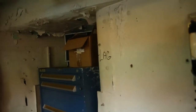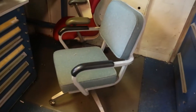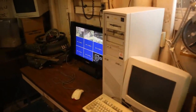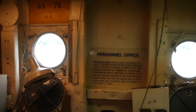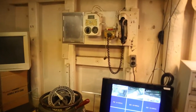Stanley Vidmar cabinets. The warehouse I used to work in had those same cabinets. The exact same cabinets, except ours did not lock. Probably handy to have locking cabinets on a ship. Old Steelcase chair, I believe. No, maybe not Steelcase. That might be fireproof furniture. I guess now that I'm used to narrating, I'm just kind of pressing on with it.